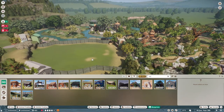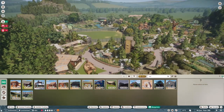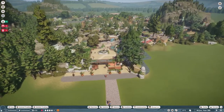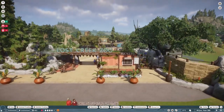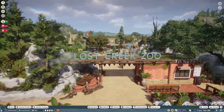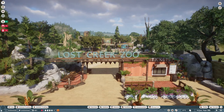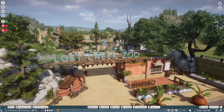All right, before we really get started, Toxica wants us to do a little bit of a tour, little overview. So this is Lost Creek Zoo. Started it a while ago. It's been one of my tinkering projects. You know, we've kind of jumped back and forth to other things and one-off little builds, but Lost Creek has kind of been one of our main projects for the longest while. And we've just had a ton of fun with it.